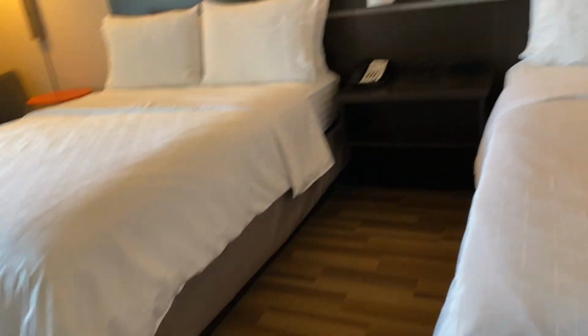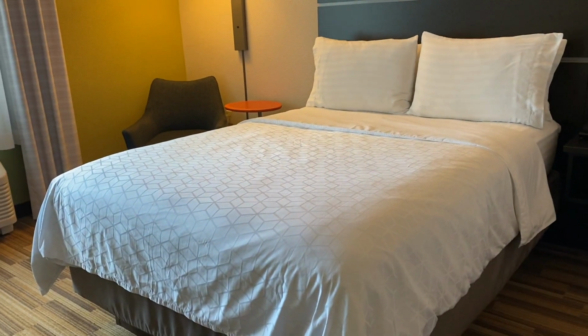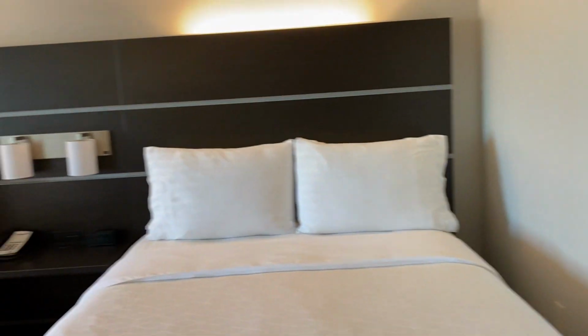Oh good, it does have the side tables. I don't like getting queen size rooms because usually you don't get 2 side tables, but this one has the other side table I can move. So I can use that as a side table. So you have 2 queen size beds.